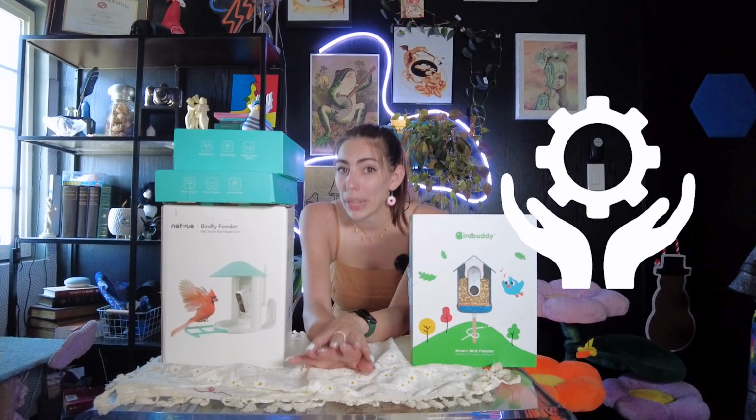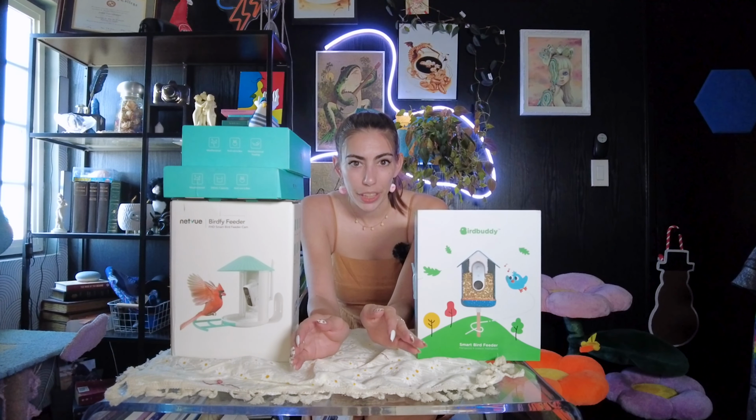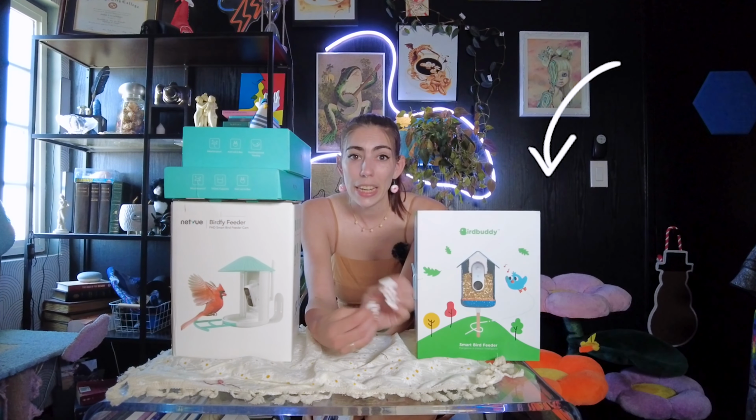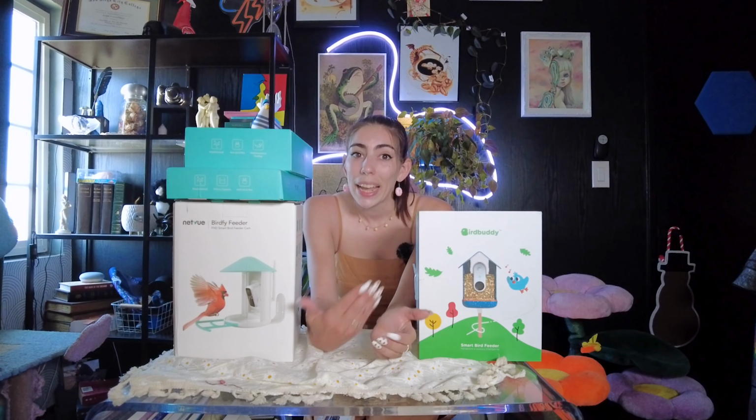But let's talk about the maintenance of them. It's recommended that you clean your bird feeders often because of the diseases birds can carry. The Bird Buddy does have an in-app reminder that tells you, I think after a week, hey, it's time to clean your bird feeder. And this is a great opportunity to charge the battery as well.